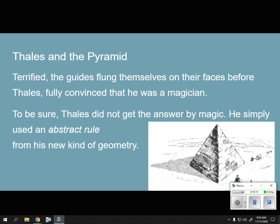Terrified, the guides flung themselves on their faces before Thales, fully convinced that he was a magician. To be sure, Thales did not get the answer by magic. He simply used an abstract rule from his new kind of geometry.